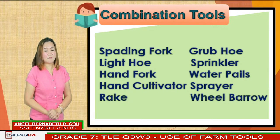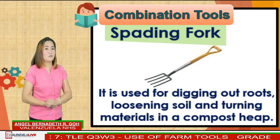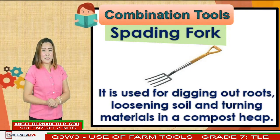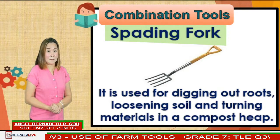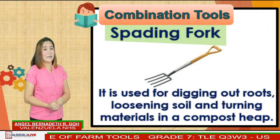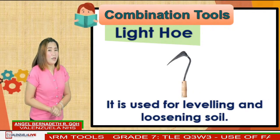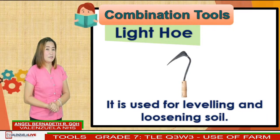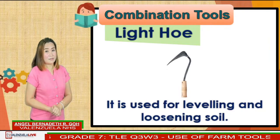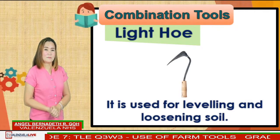Spading fork is used for digging out roots, loosening soil, and turning materials in a compost heap. Next, light hoe. Light hoe is used for leveling and loosening soil. It is also used for digging furrows for planting.